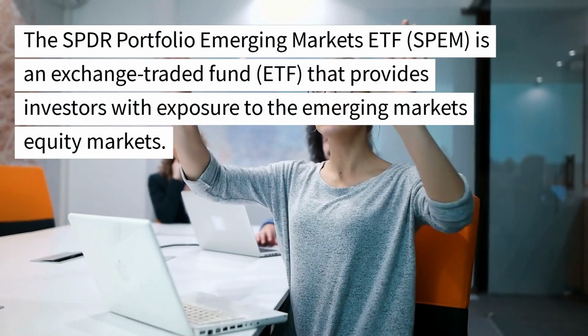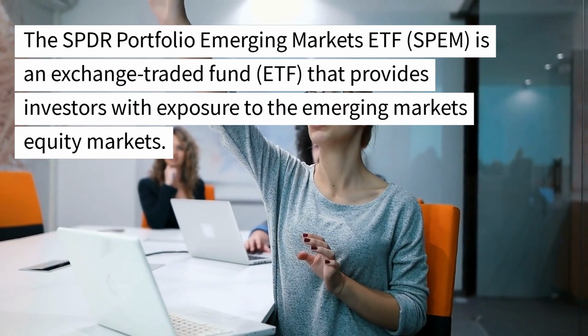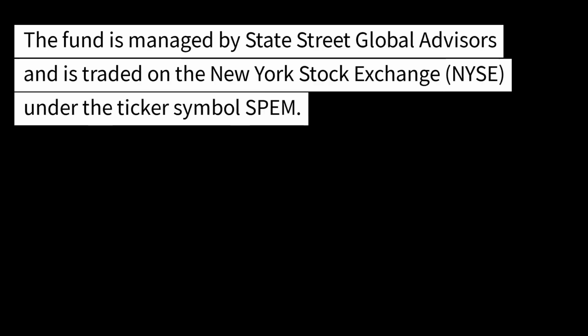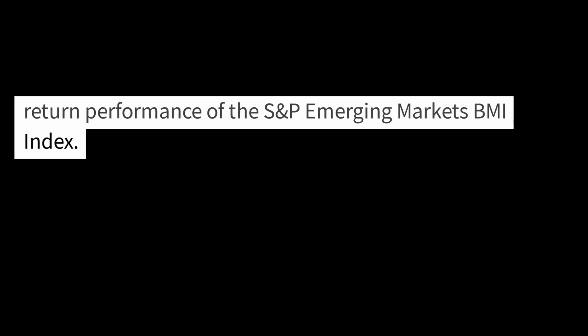The SPDR Portfolio Emerging Markets ETF, SPEM, is an exchange-traded fund, ETF, that provides investors with exposure to the emerging markets equity markets. The fund is managed by State Street Global Advisors and is traded on the New York Stock Exchange, NYSE, under the ticker symbol SPEM. The fund seeks to provide investment results that, before fees and expenses, correspond to the total return performance of the S&P Emerging Markets BMI Index.